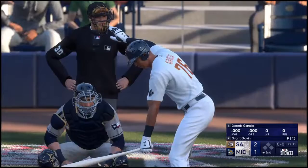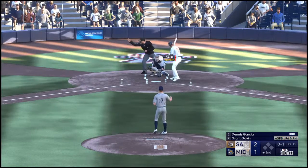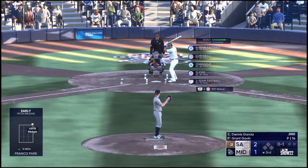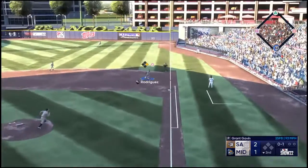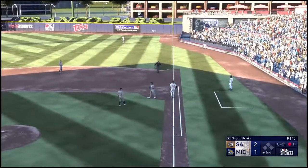Bottom of the inning. And here's the first baseman, number 76. Leading off, in for a strike. 1-1. First baseman, Jeremy Garcia. The other way, Rodriguez. And he handles it himself for the out.